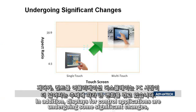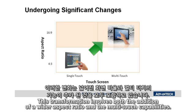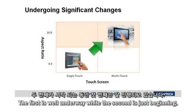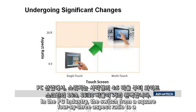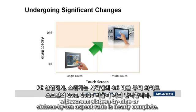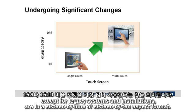In addition, displays for control applications are undergoing some significant changes, which are being driven by trends in the wider PC industry. This transformation involves both the addition of the wider aspect ratio and multi-touch capabilities. The first is well underway, while the second is just beginning. In the PC industry, the switch from a square 4:3 aspect ratio to the widescreen 16:9 or 16:10 aspect ratio is nearly completed. This means that most developers and users of industrial computers in the office, except for legacy systems and installations, are in a 16:9 or 16:10 aspect format.